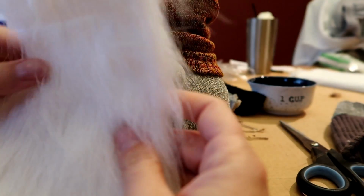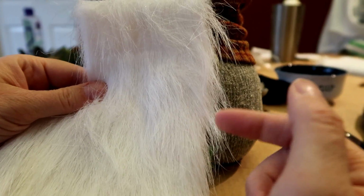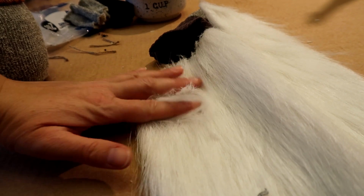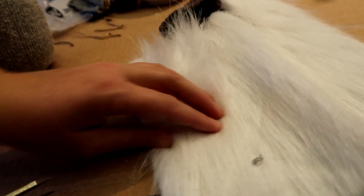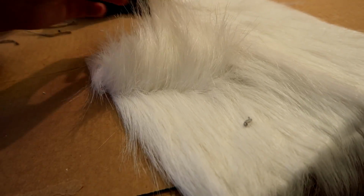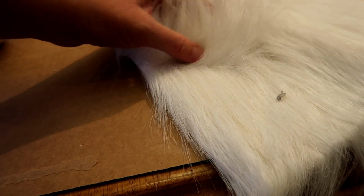You want to go with the grain of the fabric the way it's actually sewed in, because if you cut any other direction, then the hair is going to start falling out. When I cut the fabric, I raise the fur up the opposite direction, because you don't want to cut your long fur off into short pieces, otherwise you're not going to have much of a beard. It's just going to be kind of an even beard.